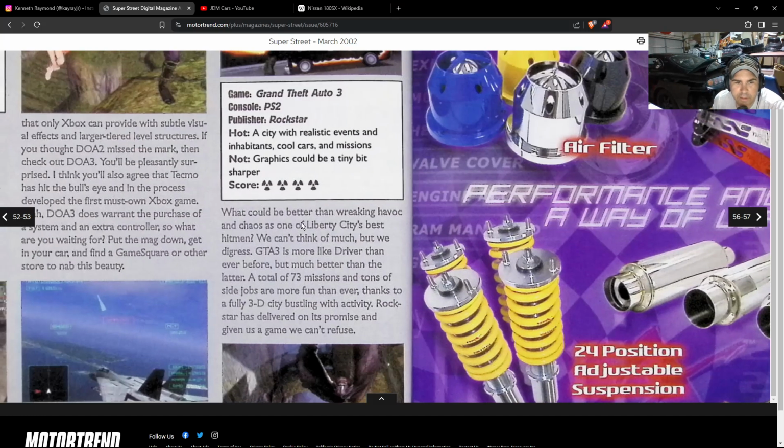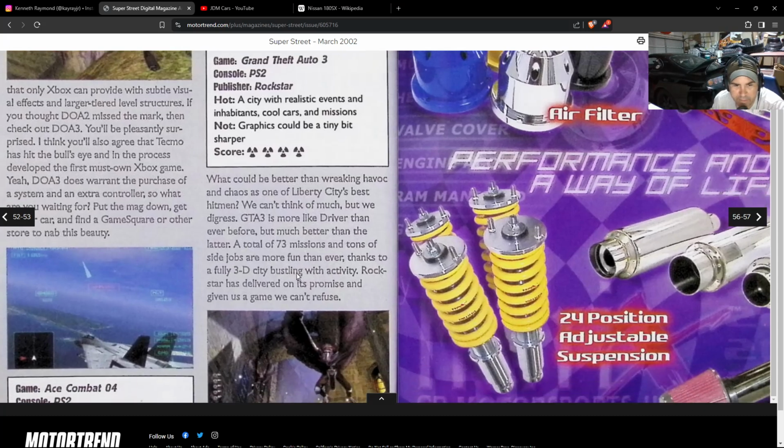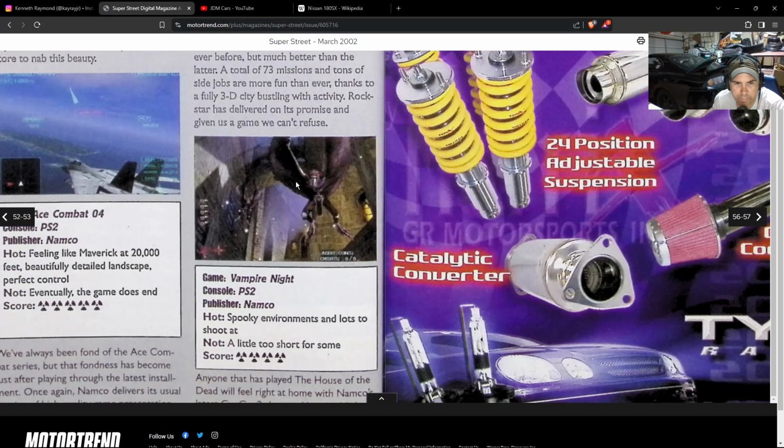Grand Theft Auto 3. What could be better than wreaking havoc and chaos as one of Liberty City's best hitmen? We can't think of much, but we digress. GTA 3 is more like Driver than ever before, but much better than the latter. A total of 73 missions and tons of side jobs are more fun than ever thanks to a fully 3D city bustling with activity. Rockstar has delivered on its promise and given us a game we can't refuse.